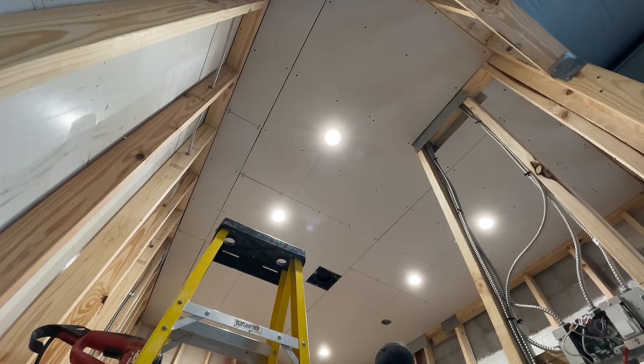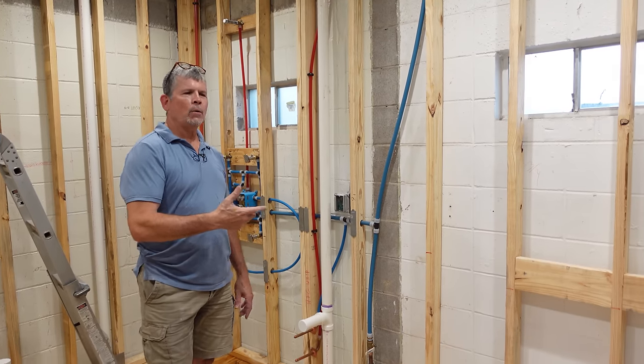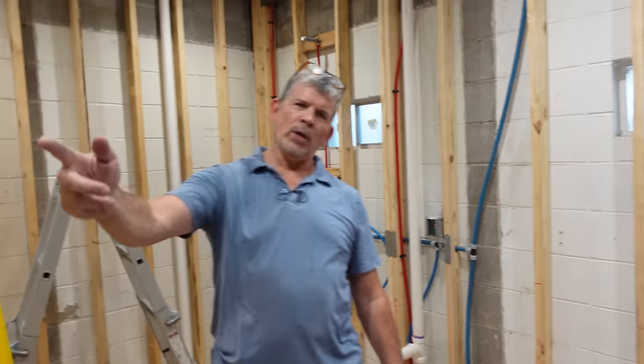Cool, dude. Check it out, guys. We got light. Now we can work till midnight if we want to. Now we're going to work on the walls. We're going to go ahead and insulate all the walls, and then it's about half drywall, half backer board. But we're going to knock out all the drywall tonight, have a little drywall party. Here we go.